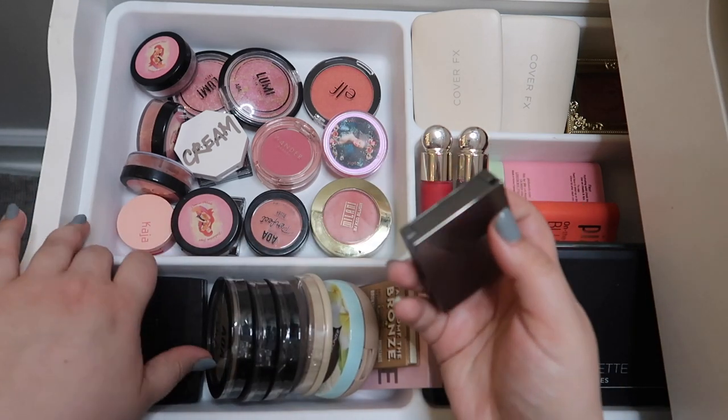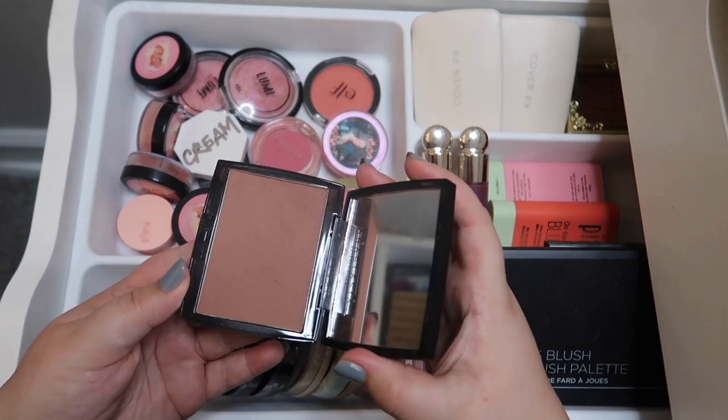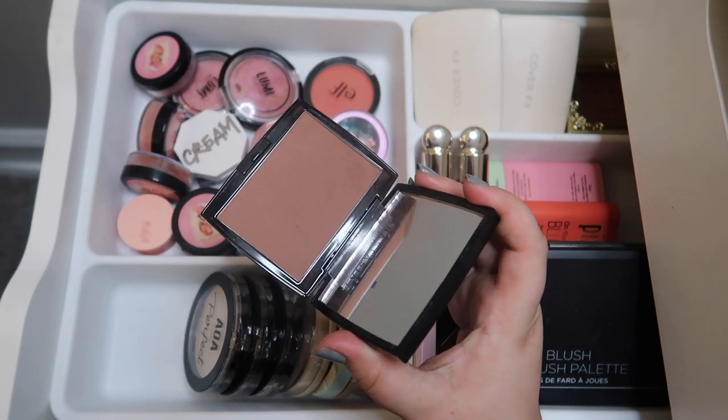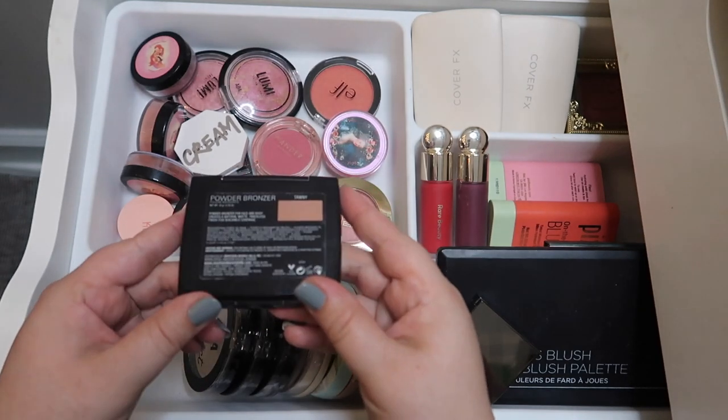But going through here, we have the ABH bronzer, which is really just okay. Honestly, not a huge fan. And I think I could sell this, so I'm gonna declutter this. This is the bronzer in the shade Tawny.